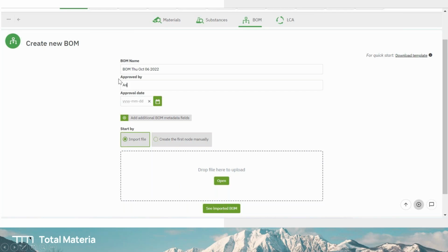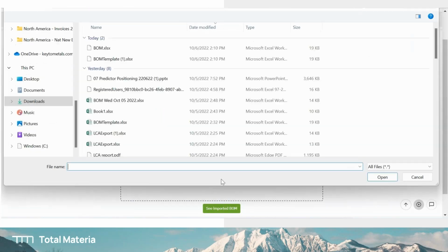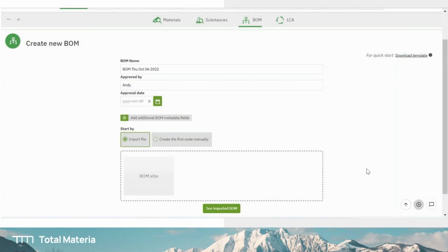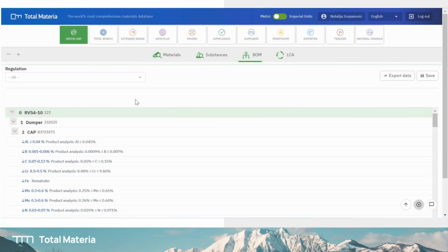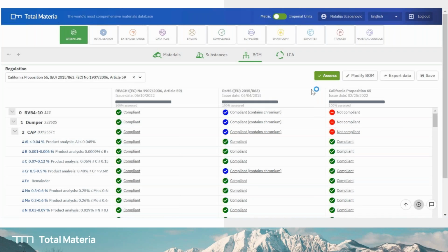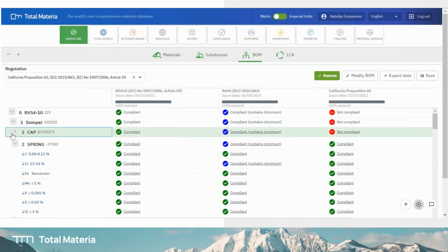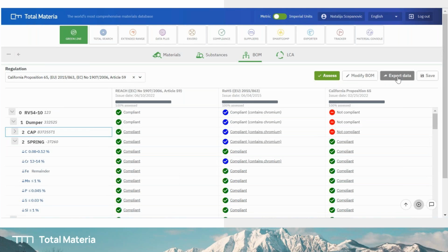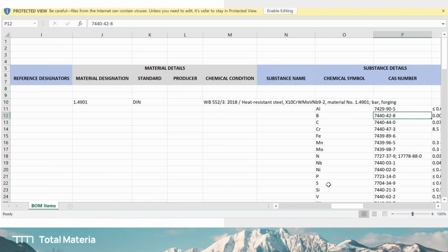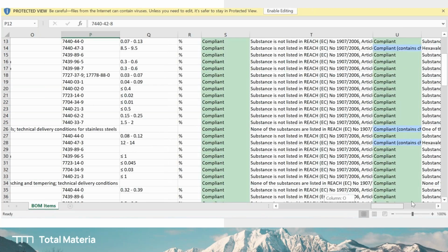But what if you have tens of thousands of materials in your bill of material? Easily, you can import all this material information inside Total Materia Green Line BOM assessment, and then you want to export this product, which is used by hundreds or thousands of different materials, but at the same time, we would like to see up to 5 different regulations at the same time. If it's compliant, okay, it's compliant for REACH, it's compliant for RoHS, but how about if you export the same product to United States, California? You need to be aware that it's not compliant.